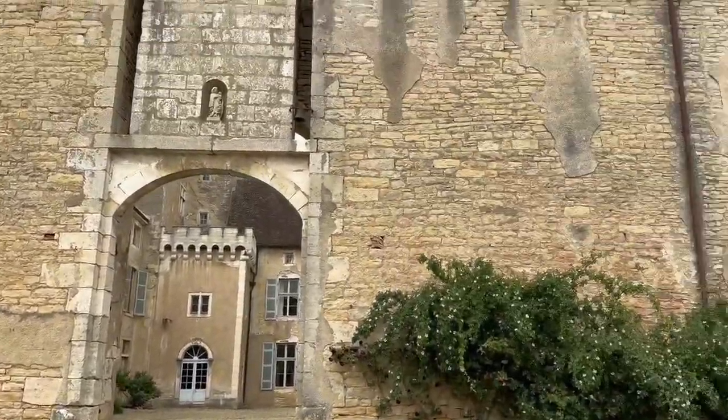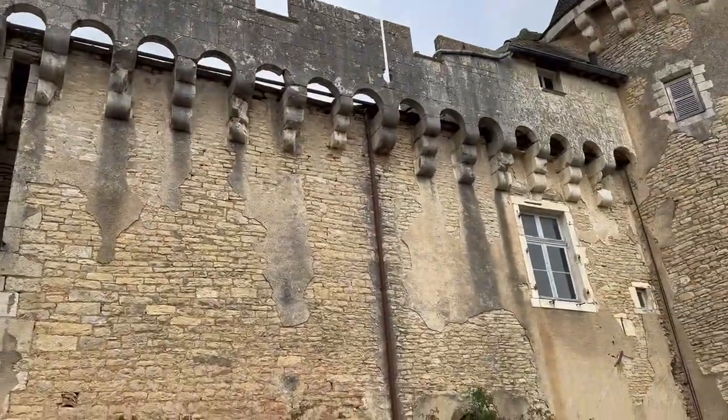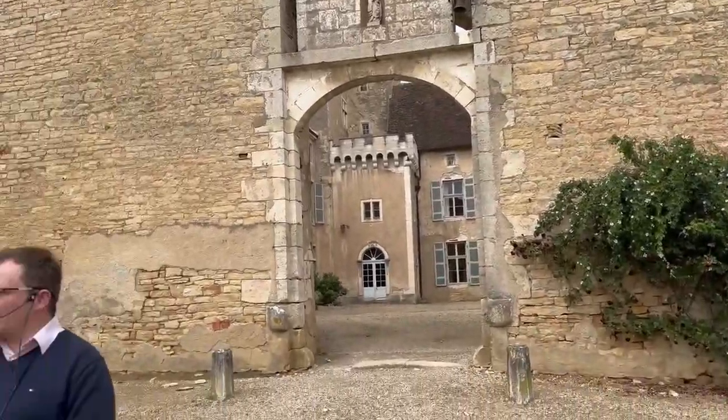Welcome at home. I am the Comte Raoul de Ternay. I'm the owner of this castle. First of all, you have to know that this castle is a private property, which is in my family since the beginning. That means since the end of the 12th century. That represents 26 generations. The 27th is on the way because we have 3 boys.